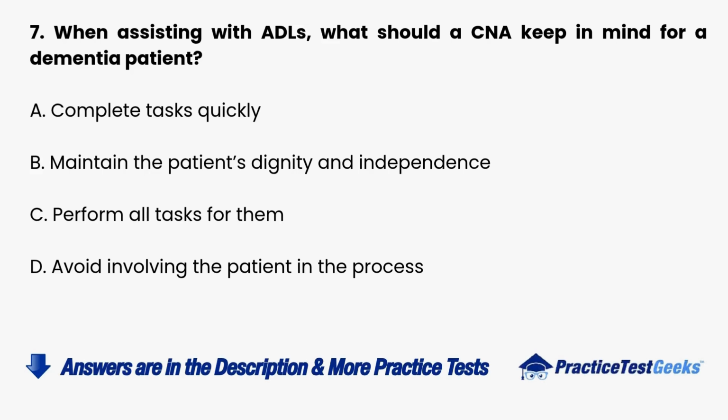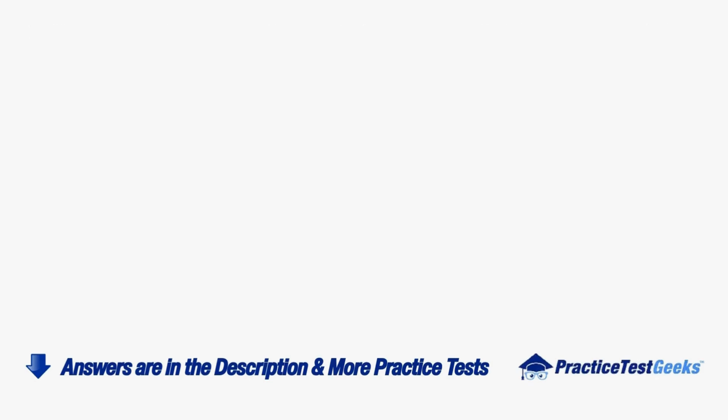7. When assisting with ADLs, what should a CNA keep in mind for a dementia patient? A. Complete tasks quickly. B. Maintain the patient's dignity and independence. C. Perform all tasks for them. D. Avoid involving the patient in the process.